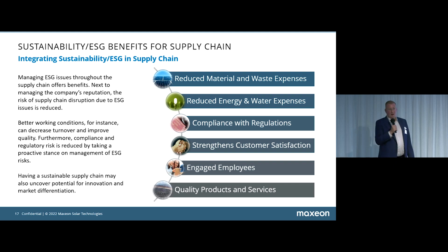Our employees, definitely ESG is huge to our employees, finding employees and retaining them. It'll be very important for that. And that should lead to greater quality and services.